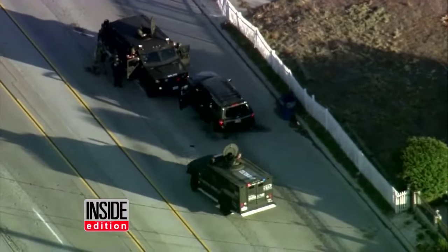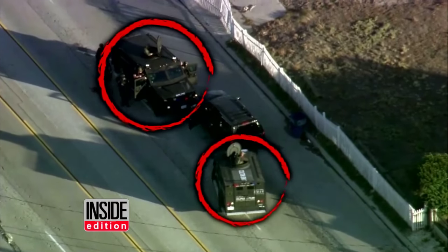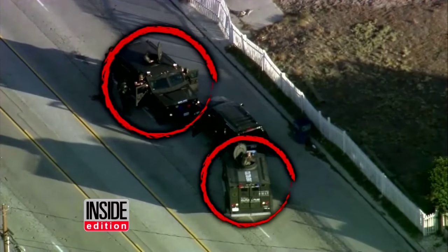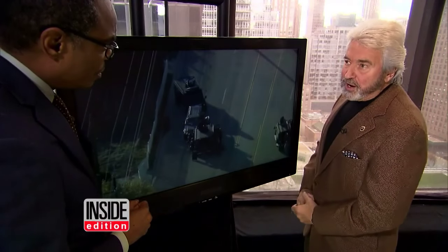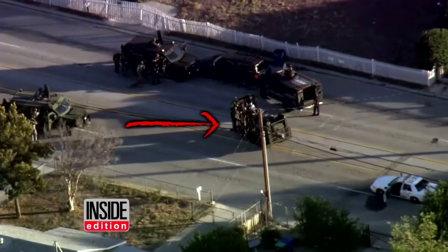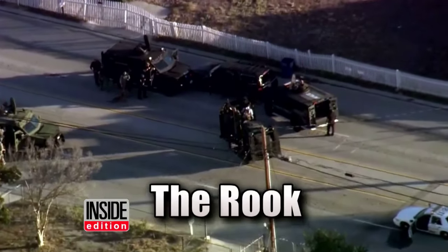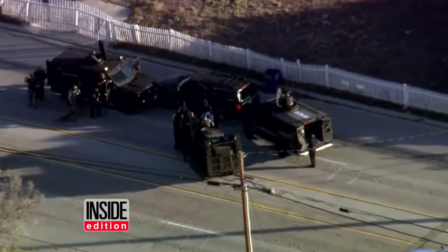Security expert Wally Zeins analyzed the police tactics for Inside Edition. The two vehicles that are coming in to box in the car that was used in the crime is called a Bearcat. They're trucks that are heavily armored plated. Also, the tires are total rubber, so if they were shot out, they wouldn't collapse. Front and center as the drama unfolded is a new anti-terror weapon called the Rook. It's an armored vehicle that allows cops to approach the SUV while minimizing the risks.